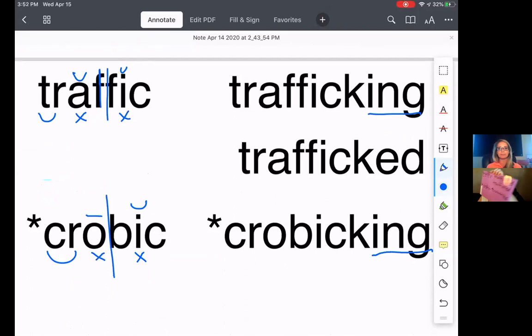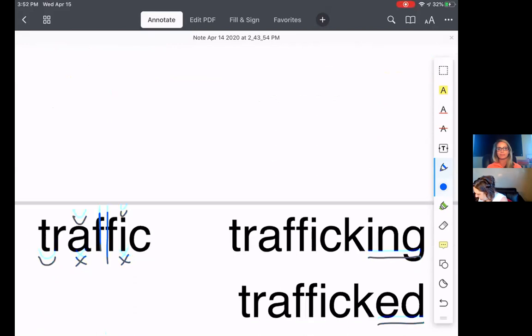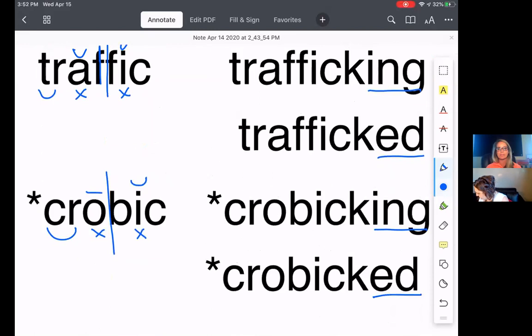Let's put it in the past tense. Let's add the ED and make crobicked. Crobicked. Okay, friends, do you remember to add the K and underline the ED? Great job. Let's go back to the root, the base word, and read it, and then we will go across.